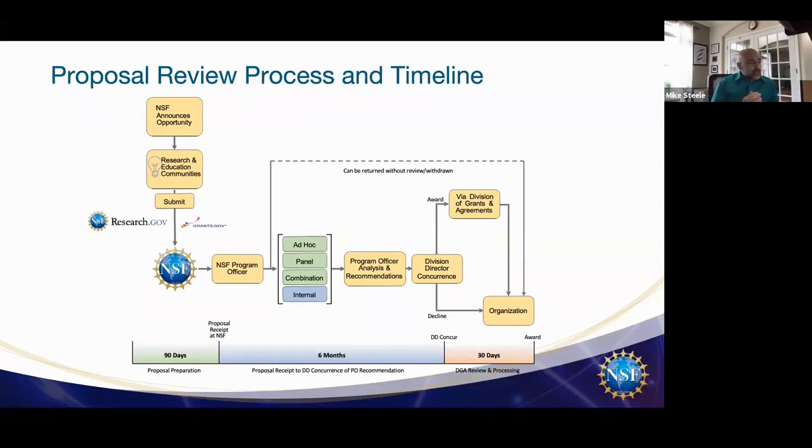You'll see this slide a couple of times as we go. This gives an overview of the proposal review process and the timeline. I won't hit every single box on there, but I'll call attention to a few things on this screen. From the deadline for submission, in this case October 6, 2021 for ours, we've usually got about 90 days between when an opportunity is formally announced. You've already got the DRK-12 opportunity out there, so you already have more than those 90 days to do that work. Then once those proposals come in, it's about a 6 to 9 month process.